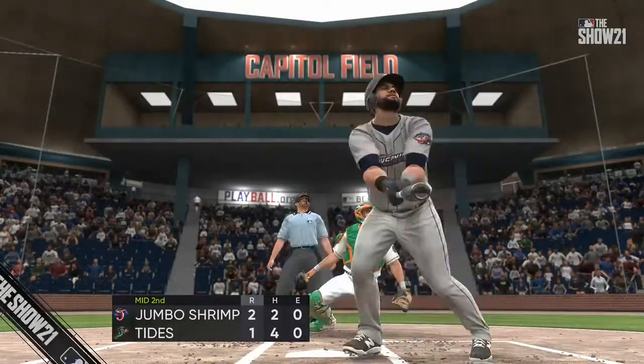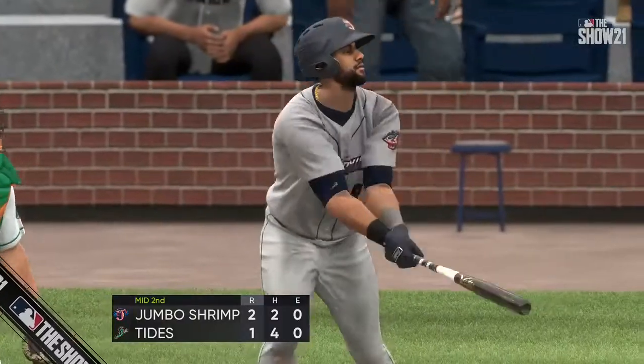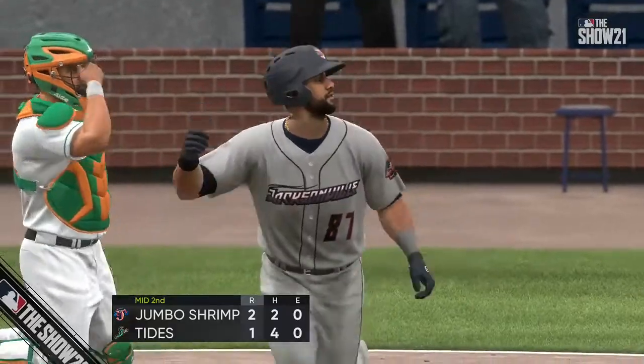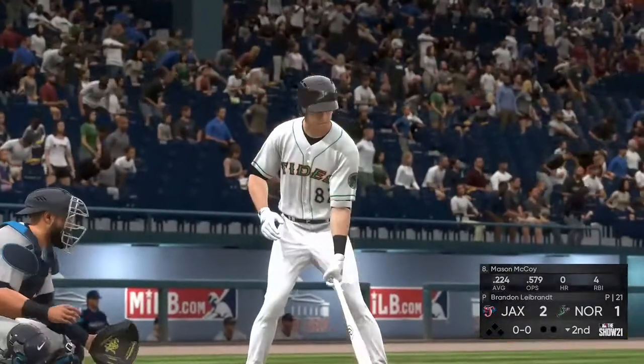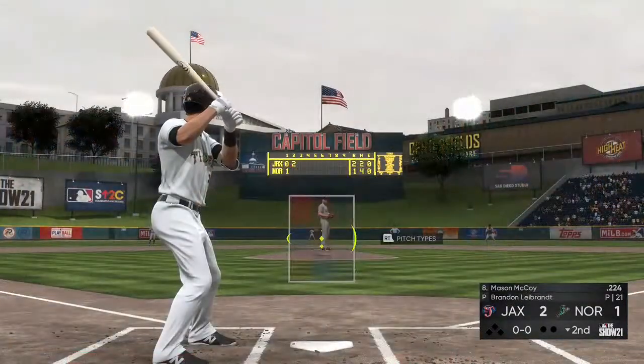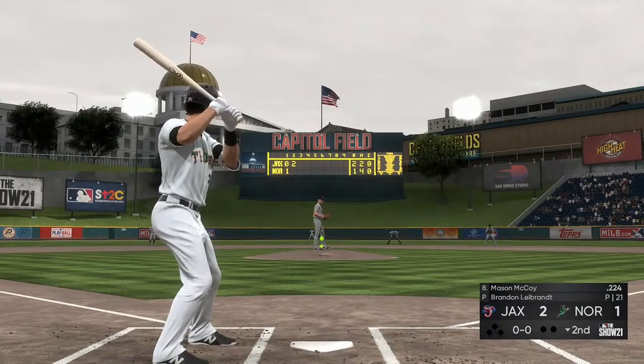They took the lead in the inning courtesy of this 2-run home run. For the second, the Jumbo Shrimp are out in front here, 2-1. Ready to go for the last half of the inning, and set to go at third base, Mason McCoy. First pitch on its way.